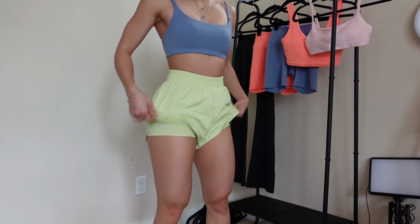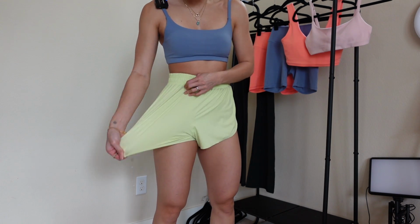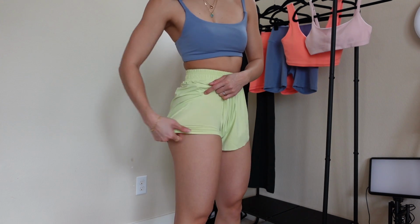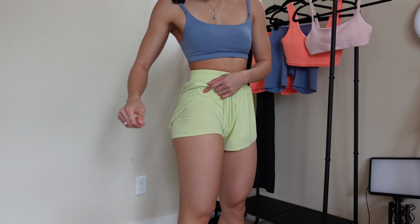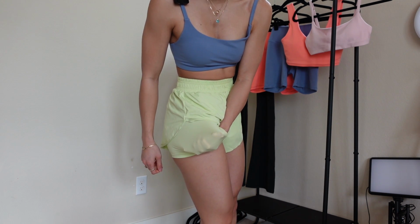This material overall is very easy breezy cover girl. It is so lightweight, has a lot of good bounce to it, and is very stretchy in the actual body area. And same thing with the inner short lining, right? It is so stretchy, very lightweight, and very see-through as well.